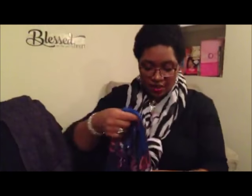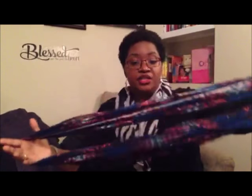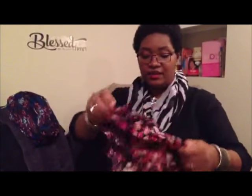This is an infinity scarf, still has the tag on it, and this came from Charming Charlie. Never been used, never been worn. I could actually gift this to my daughter. You know, she knows that sometimes money is tight, and there are things that I just can't always afford. But this is something that she could wear. Even my 12-year-old, we kind of swap scarves and stuff like that sometimes. So those are things that I do swap with my children. I don't swap their clothes because I can't fit none of them.